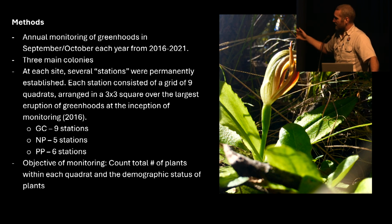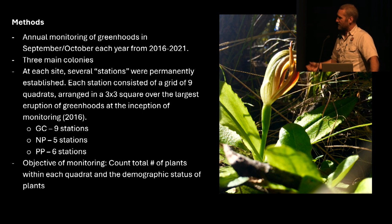You can see the number of stations. We had 3 sites, 2 of them were on private property, including the GC site, which stands for Geelong College, who own a property on Cape Otway. We're a little bit vague around where the locations are because we're dealing with a rare and threatened plant, hence there's no map. And simply we were just after the demographics of the population.